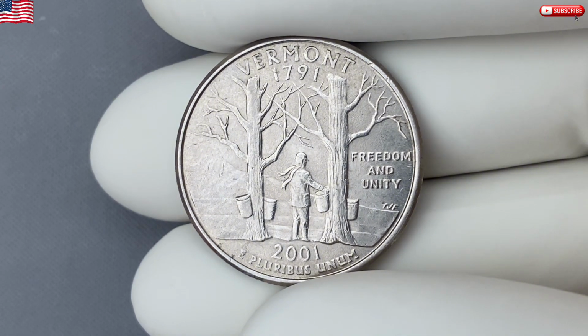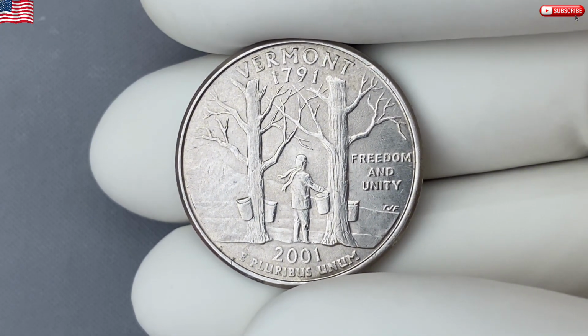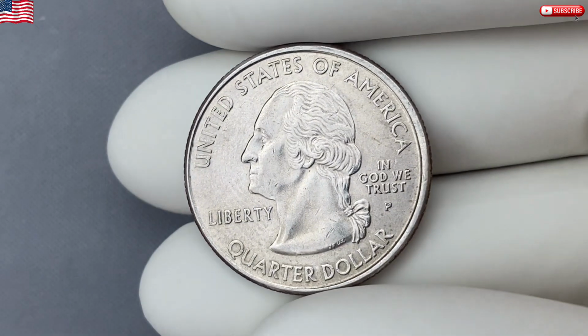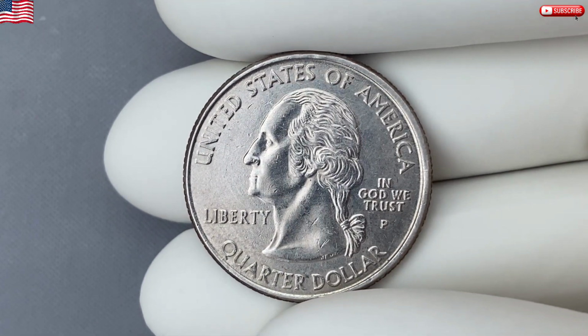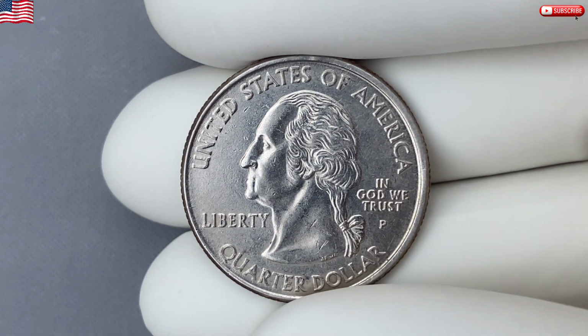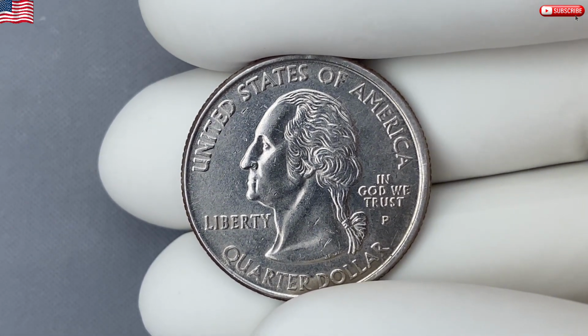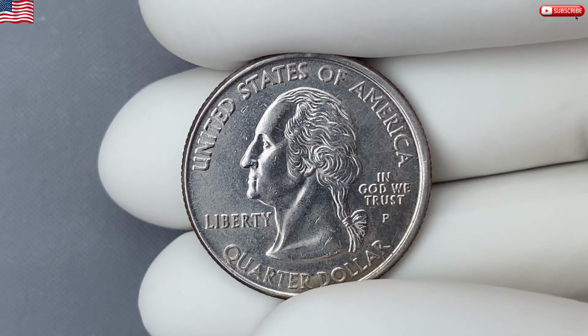One Vermont State Quarter from 2001, featuring a rare mint error and preserved in exceptional condition, was valued at an astonishing $82,000. Yes, you heard that right. 82,000 United States dollars. For a single quarter. It's stories like this that fuel the passion of coin collectors around the world.